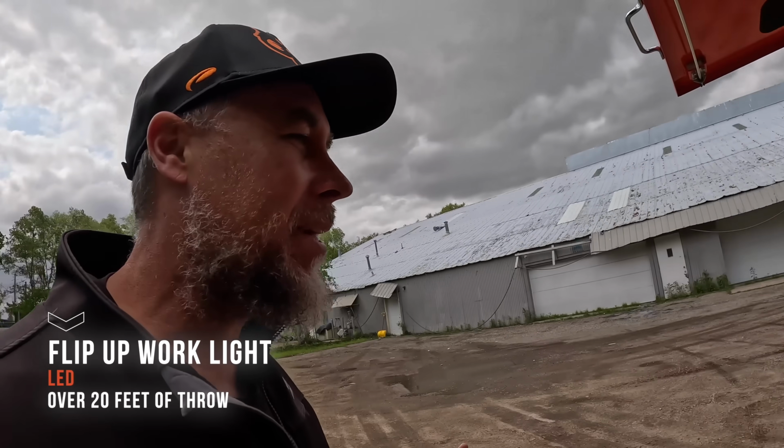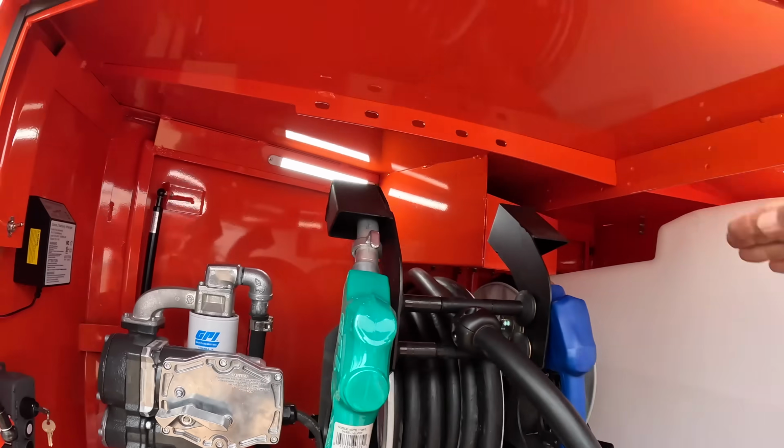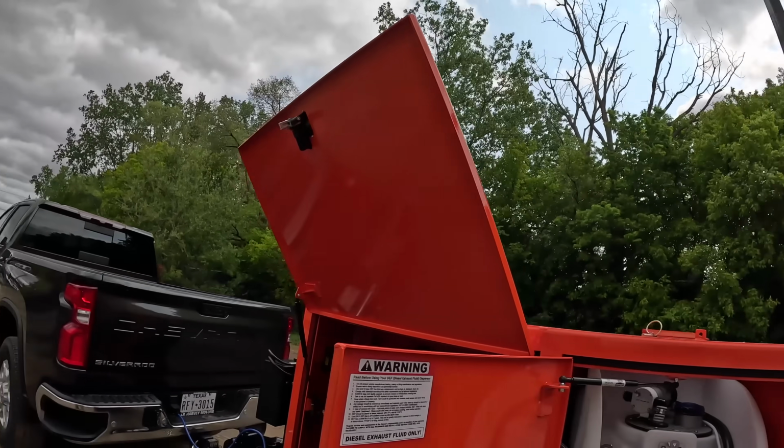You know why? Because you're working at night. You may have a service tech that goes out and he's topping all of your equipment off, greasing everything up, checking your air, and he doesn't do it during the day, he does it at night. So he's got a light right there that lights up this compartment in here, and then that also activates the lights up there.